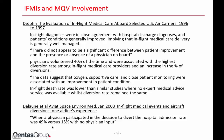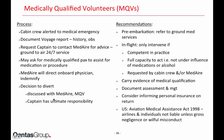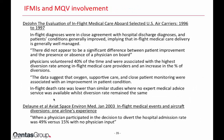And this was one of the studies using the in-flight telemedicine service, and they found that where expert medical advice was available, the in-flight death rate was lower, but the diversion rates stayed the same. And Delaunay, on the other hand, found that when a physician participated in the decision to divert, the admission rate was 49% versus 15%. So that's a positive indictment of the involvement of the doctor.